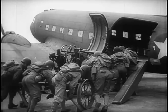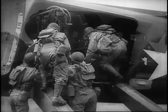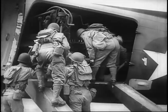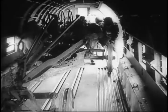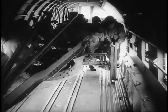Airborne aviation engineers trained in anticipation of their probable use for building landing strips and rebuilding bombed airdromes in France. Troop carrier airplanes are converted in a matter of minutes into ambulance ships.